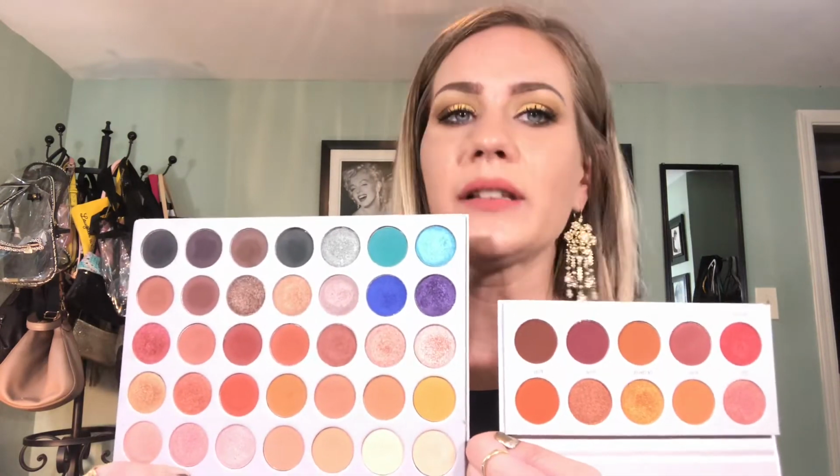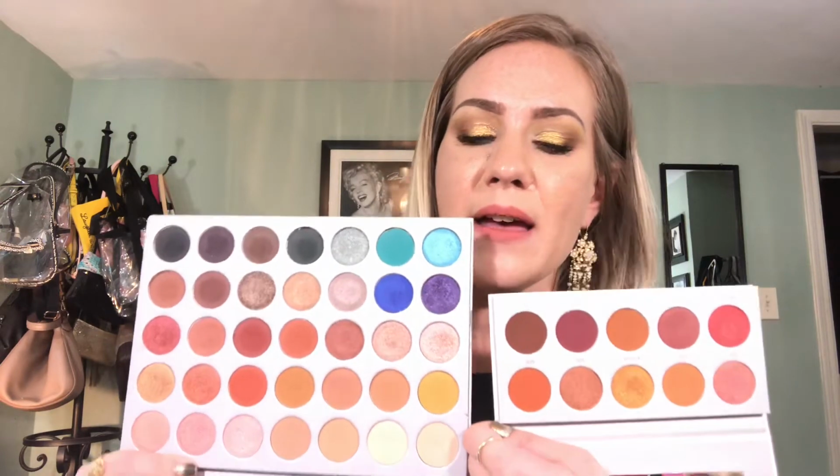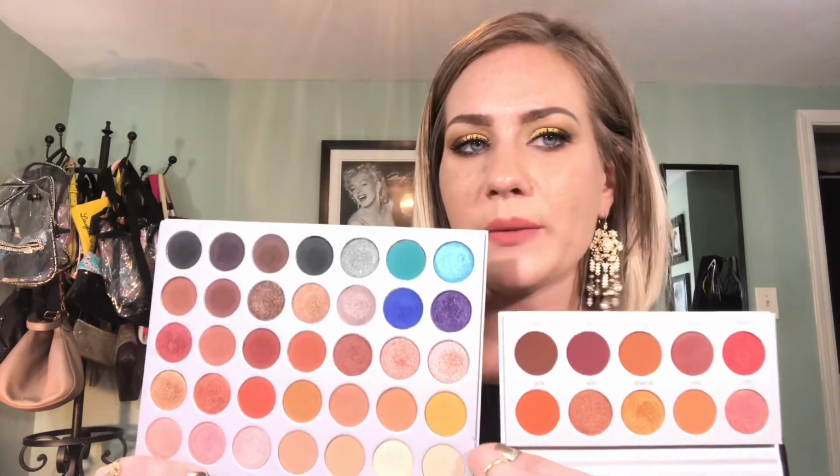Okay, so this is the original Jaclyn. Now, comparing the two of these, there's a lot of similar shades. So I thought I could do away with this one, but I went ahead and picked it up. I thought it would complement this palette really nicely.